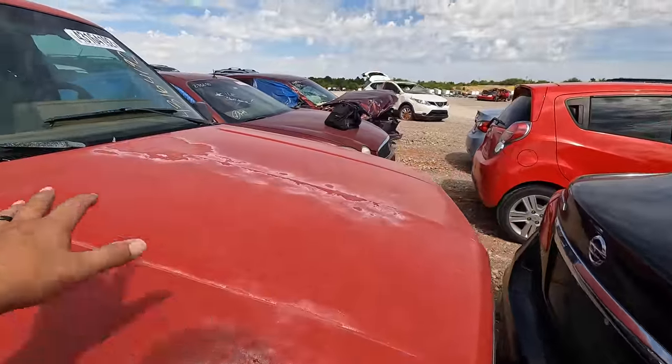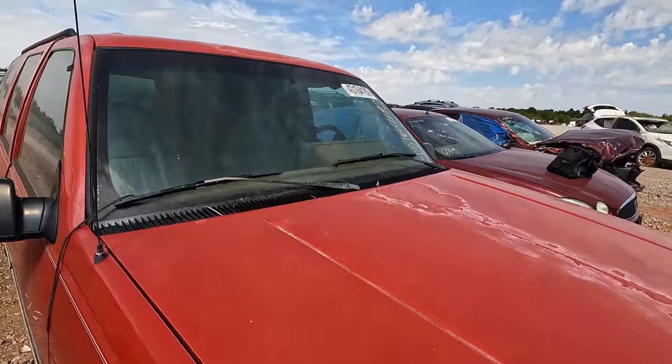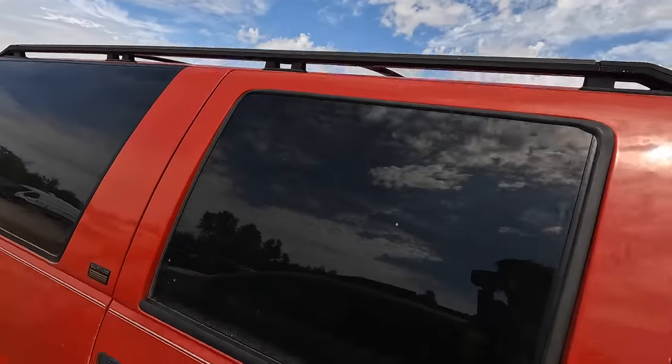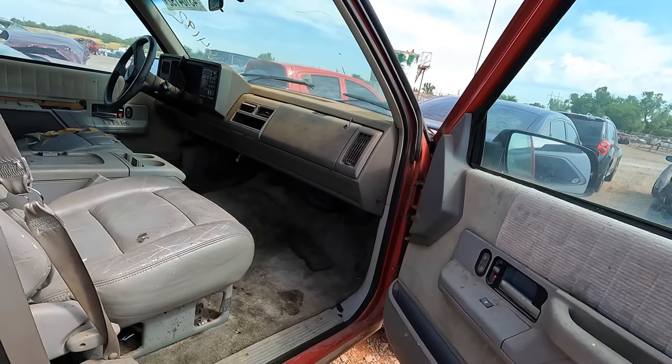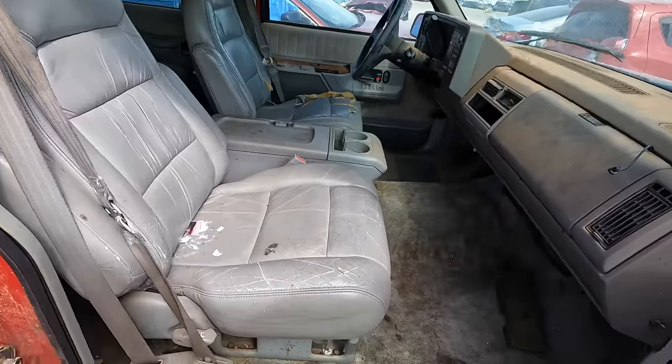There's a little bit of hail damage, to be expected in Oklahoma. You've got some burn through on the clear coat, to be expected in Oklahoma. She's definitely not perfect, but a great candidate for a fresh paint job if it runs. Ooh, yeah. The interior's a little rough. Remember, this is before airbags. What is this?